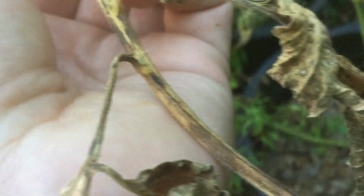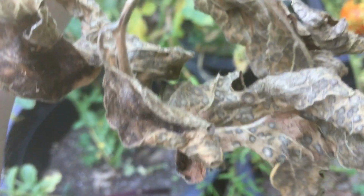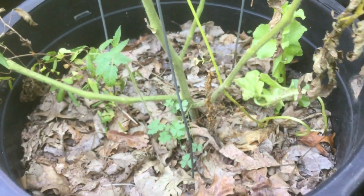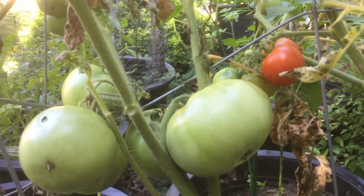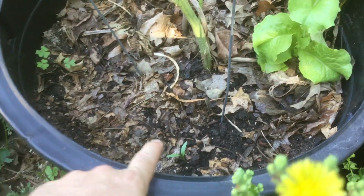It's been extremely dry here lately, so the blight actually hasn't been too bad. It really likes moisture, so that's a great reason to prune underneath your tomatoes, letting air circulate underneath the plants. I also try to avoid watering the leaves, so I always just water the surface of that soil, and that also keeps down blight.